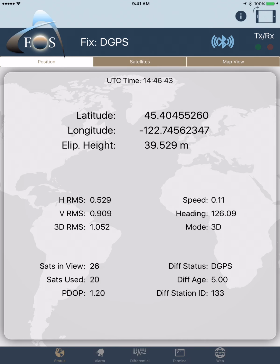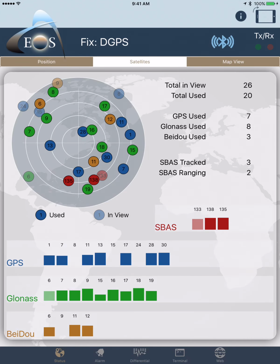The other thing of interest here, if we look at our top line there with position, satellites, and map view, and we tap on satellites, we can see a satellite plot there showing the various constellations our receiver is currently receiving location data from. So you can see we are connected to the GPS constellation, about 7 satellites, the GLONASS constellation, about 7 satellites, and the Beidou constellation, we're getting about 3 of those satellites at the moment.